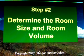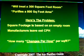Step number 2, determine the room size and room volume. Many boxes that hold air purifiers you see on the market will say they'll treat a 300 square foot room, or a purifier an 800 square foot room, etc. The problem with that is that square footage is based on an empty room, not a room with furniture, and manufacturers leave out something called CPH, or cycles per hour. That means some filters will say they'll clean a 1,000 square foot room, but the problem is it only takes the air in that room and puts it through once every hour.